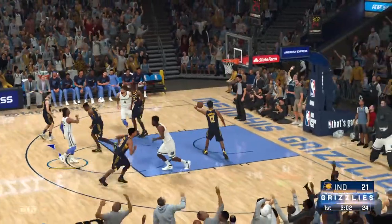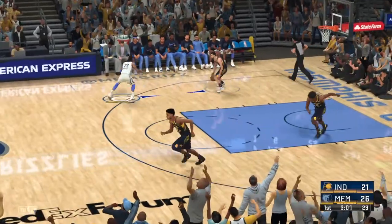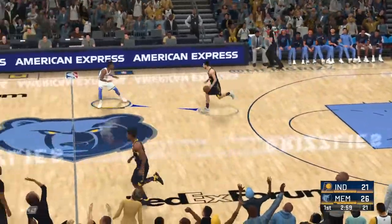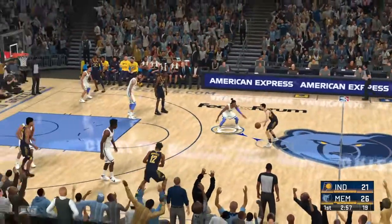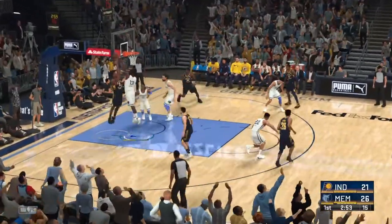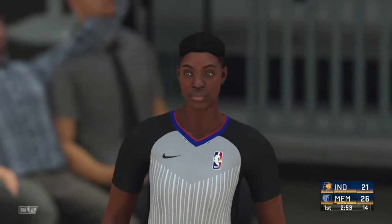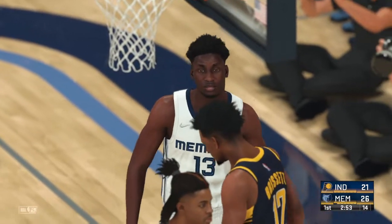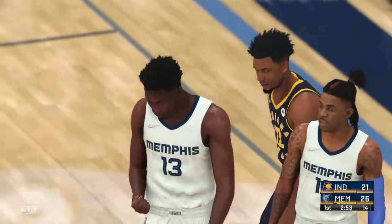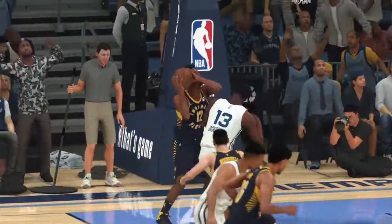And relentless is Morant. Man, does he attack the paint, Chris? As fast as he is, he does a great job of using change of speed. He keeps the ball on a string, and when he gets it in close, watch out. He can finish any way he wants to. And even from where we're sitting, you could clearly tell it was a foul. Second team foul. Shooting for Indiana, O'Shea Brissett. 2 shots.